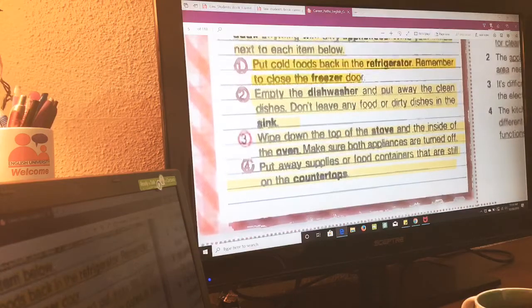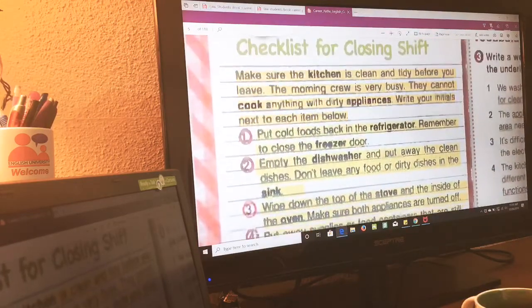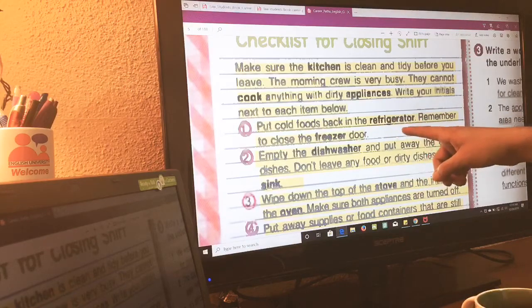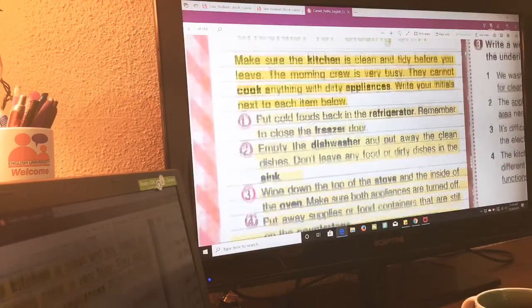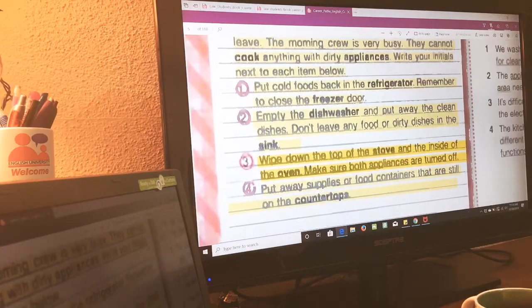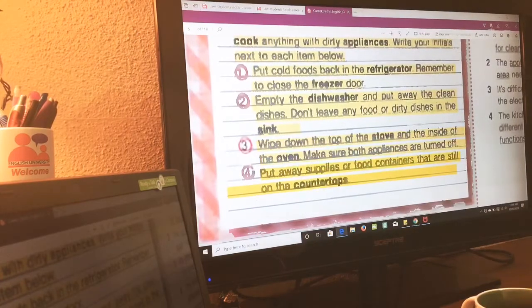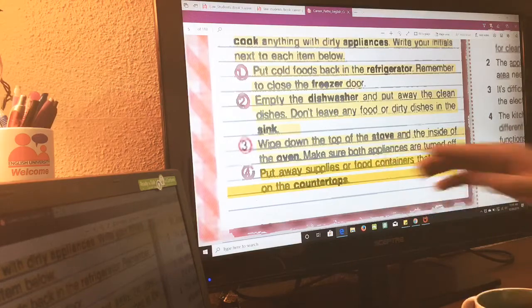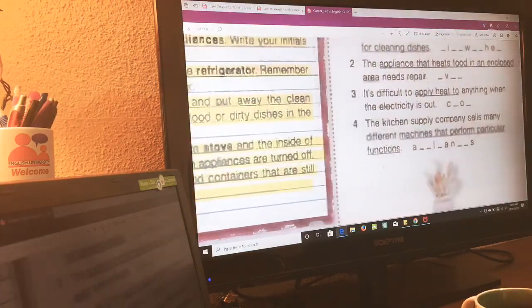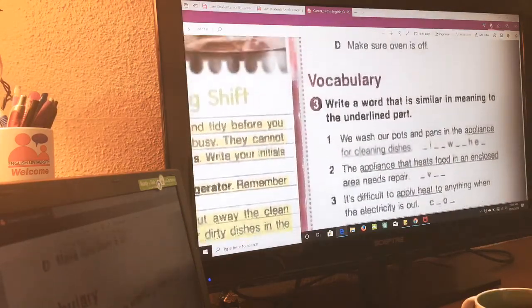Good. So, when we close the shift, we have to put cold foods in the fridge and in the walk-in freezer. And then we have to empty the dishwasher. We have to wipe down the top of the stove. And we have to put away the supplies, the food containers that are on the countertops. That's the list in the restaurant to close the shift.